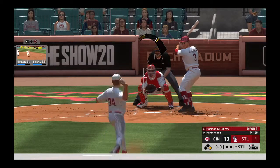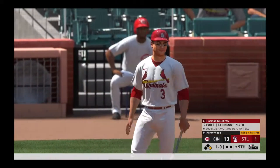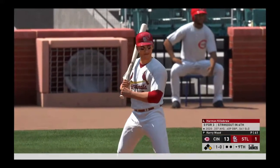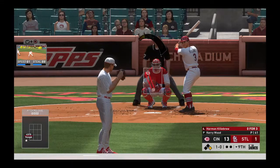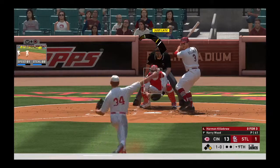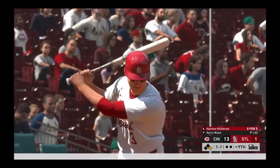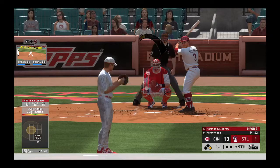Into the box now, Harmon Killebrew, as the first pitch to him is taken low and away for ball one. He's hitless in 3 at-bats to this point. A ball and a strike to the Cardinals' first baseman. Good thing he didn't make contact with that pitch. Only thing he could do is probably hit that on the ground. It could be a double play ball.